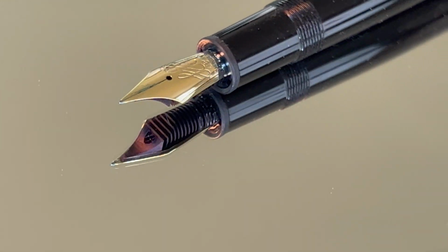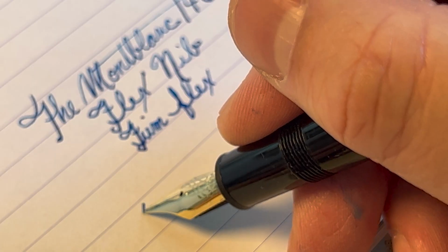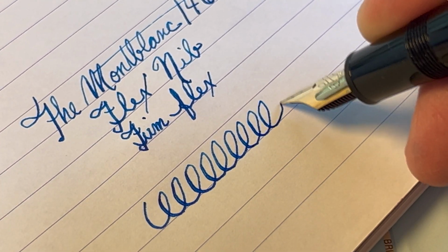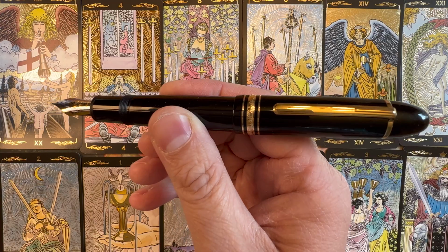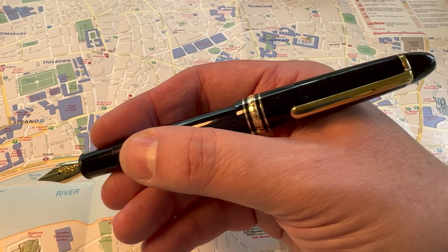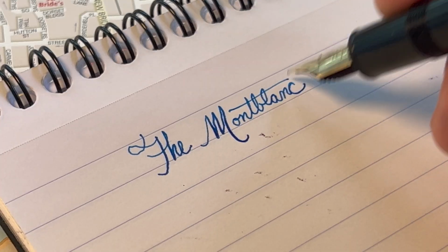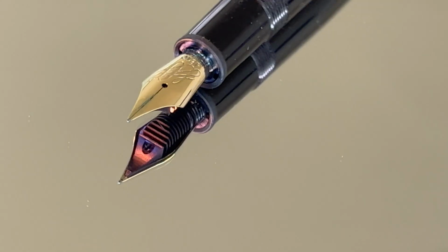So I suppose it was two competing streams, two quests I was on. The quest to get the perfect flex nib experience in a modern pen that feels like the vintage Waterman 52, but without the problems of a vintage pen. The maintenance, the internal components that are worn and faded. So you take that quest crossed with the quest to find an even more perfect Montblanc writing experience. And that, my friends, was my zeal for the Montblanc 146 calligraphy nib.